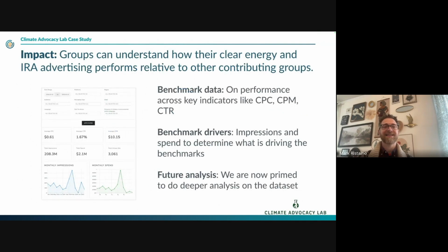So now we had the ad data in the database, and it was tagged. Now that that's there, we've been able to build this benchmarking dashboard for lab members to use in their own work. This is a screenshot of it there on the left. The digital ad benchmarking dashboard allows ad practitioners to understand how their clean energy and IRA advertising compares to other contributing groups. It provides benchmark data on performance across key indicators like cost per click, cost per 1,000 impressions, click-through rate, and it allows us to look at the impressions and spend to determine what's driving the benchmarks.